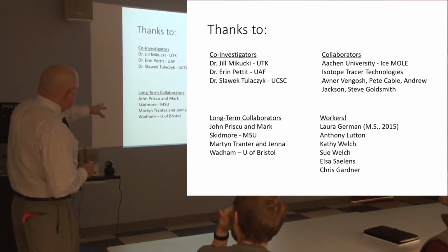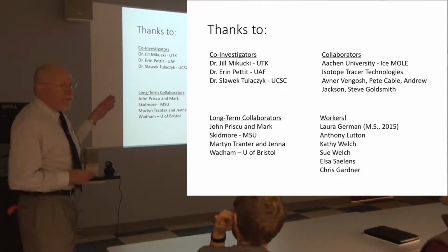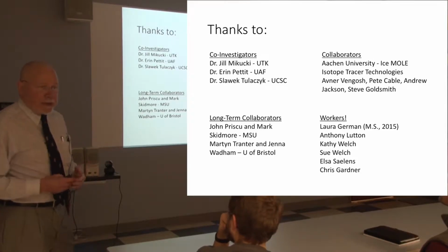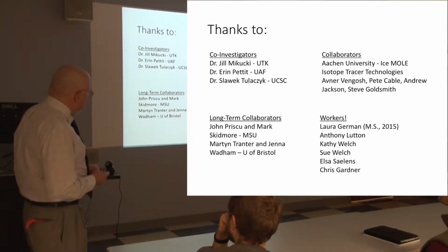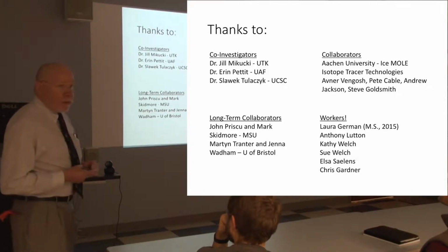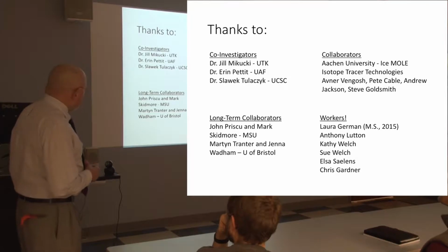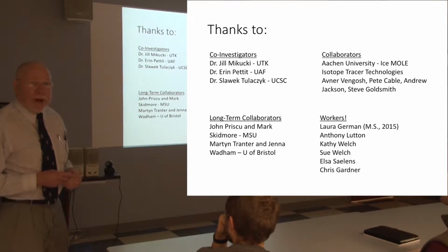My long-term collaborators are John Priskew and Mark Skidmore, who aren't involved in the Blood Falls project, but are involved in the projects prior to that we did on Lake Vostok and also on some future work that's been funded. And Martin Tranter and Gemma Wadham at the University of Bristol have been involved with us right from the beginning as well. And then there's the people that do the work over on the bottom on the right.